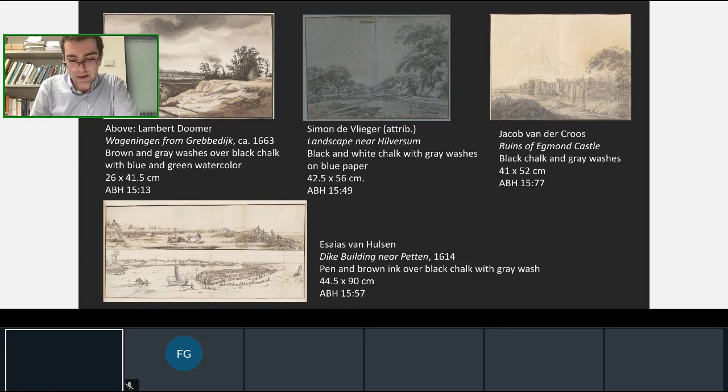Because the Atlas Blaeu-van der Hem also includes numerous landscape drawings that he either collected or commissioned for his atlas, we must ask what the relationship is between the engineering images, projects, and landscape images by artists. In the Netherlands volume alone, one finds landscape drawings by well-known Dutch artists such as Lambert Doomer and Simon de Vlieger, as well as less famous individuals including Jacob van der Croos and Esaias van Hulsen.